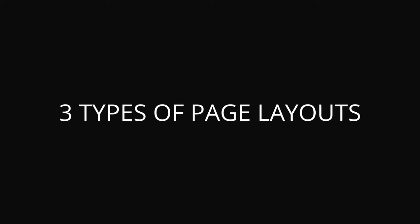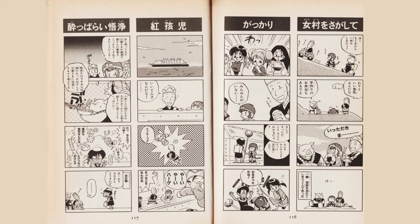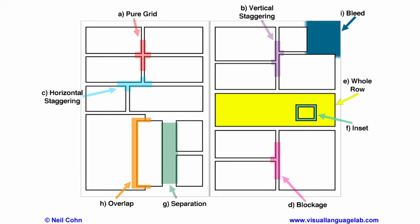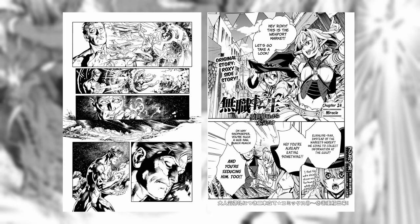The most common way to lay out a comic page is to use a grid layout. With this layout, the page is divided into a series of equal-sized panels like in a four-koma manga or a comic strip. Staggered layouts are another type of layout where the panels are not the same size. This can be used to direct your reader's attention to a single spot and is often used in standard comic and manga pages.